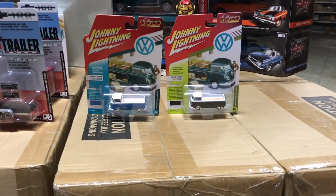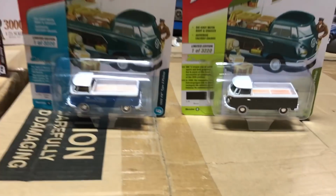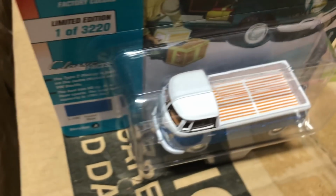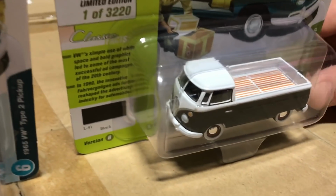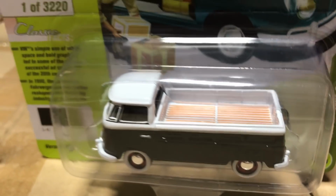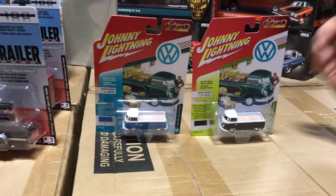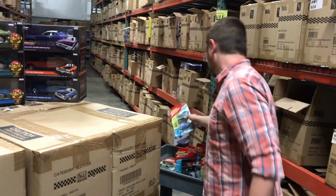And lastly in Classic Gold, this is the 1965 Volkswagen Type 2 pickup. So version A is in blue, the white top, got the wood slats in the bed, split window front, and the white wall tires. And version B, great looking black, got the red wheels, and also the slotted wood and white top and everything on it. So that's everything we've got for 164th this month.